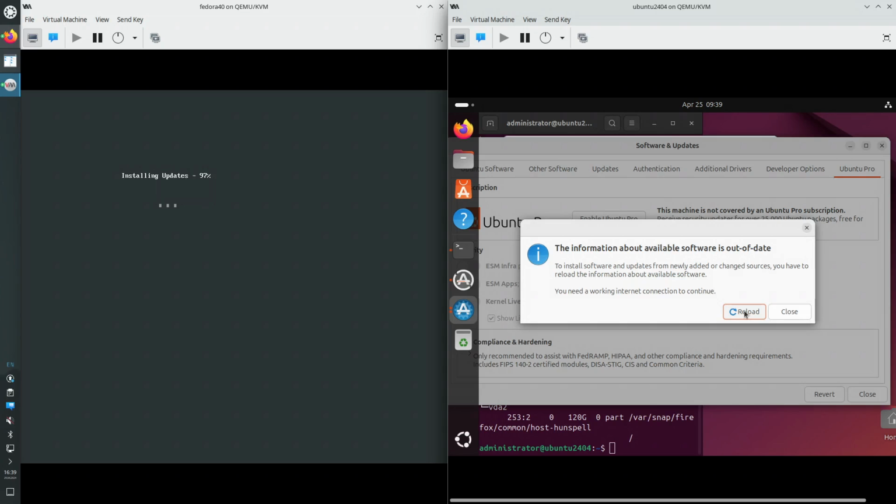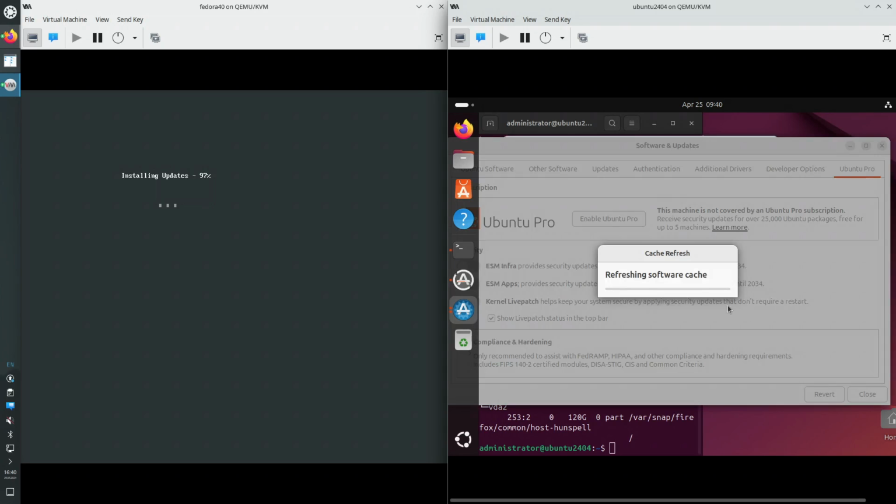Reloads the metadata about the repositories of the packages because I have just changed them. So it does update.